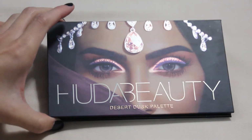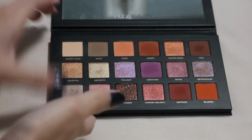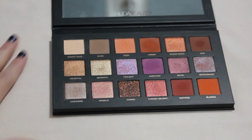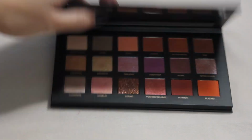Alright, so here are all 5 of the palettes, so I will run through them each quickly. So the first one up is my Huda Beauty Desert Dusk palette. This packaging is stunning. So here is the inside of this palette. I really do love this palette, this color story, and I think it will be super easy to use for November. And yeah, definitely excited to get some more use out of this palette. It's a beautiful one.